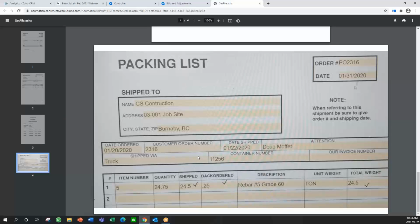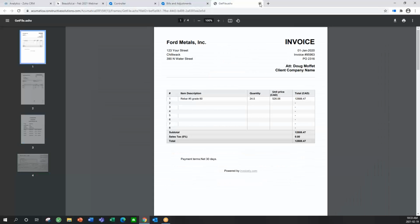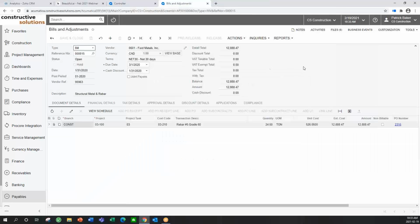And I can see any packing slips or any supporting documents from the system that typically are a part of the AP approval process. And all of that is sitting as an attachment within the invoice record.